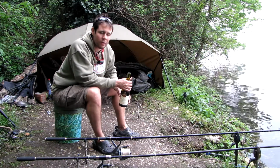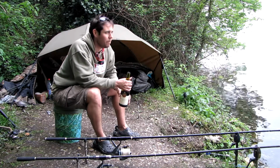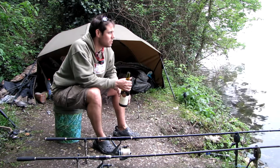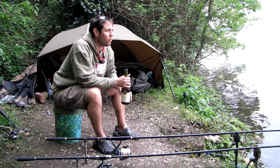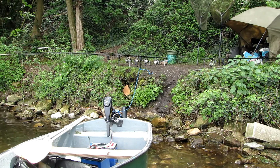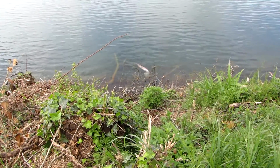Anyway, this afternoon when I went to reel it in, the lead had been ejected. So it was a take of sorts. Whether it was one of these small carp or even a tench, I don't know, or it could have been a big one, which is why I've thought about staying one more night. Well, I can see a dead cat down there, but no sign of any carp.